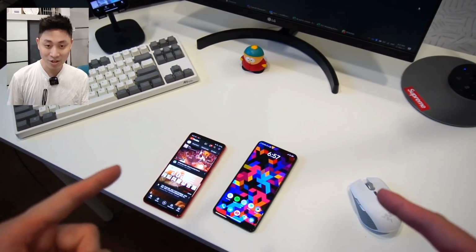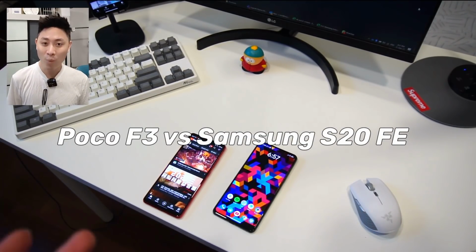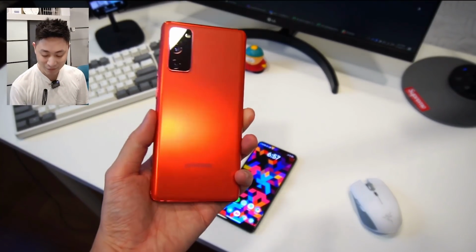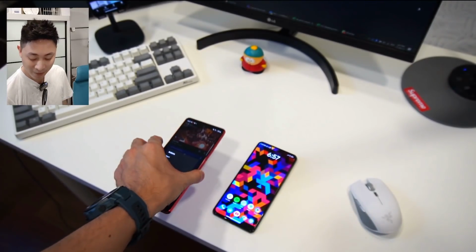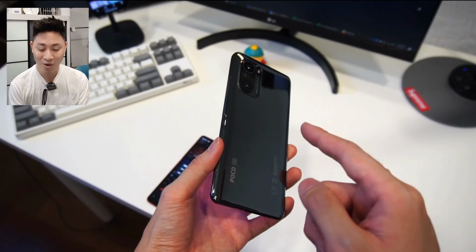So today we're going to be having more of a casual conversation and take a look at where the flagship killers are heading in this year's direction. On my left, I have a very interesting device that I've not been using for quite some time now. This is the Samsung Galaxy S20 FE 5G version. And on my right, I have the very famous Poco F3.